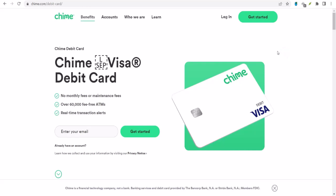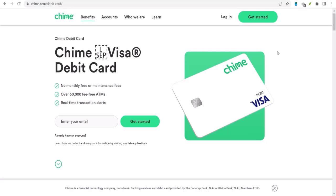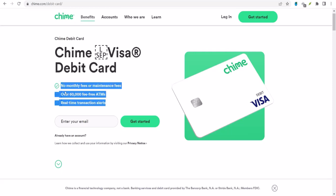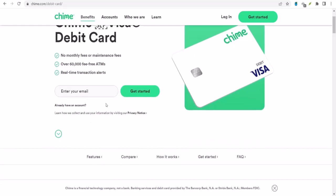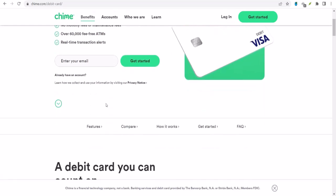So, you got your shiny new Chime card in the mail. It's sleek, it's promising, but there's just one tiny, burning question. Can you actually activate it online? I mean, it's 2023, right? Everything's digital. But is Chime one of those old-school banks that makes you jump through hoops? Let's dive in and find out together.